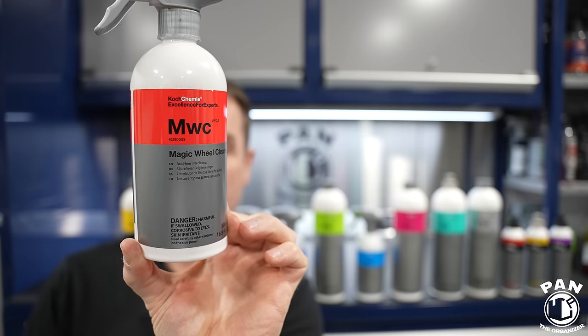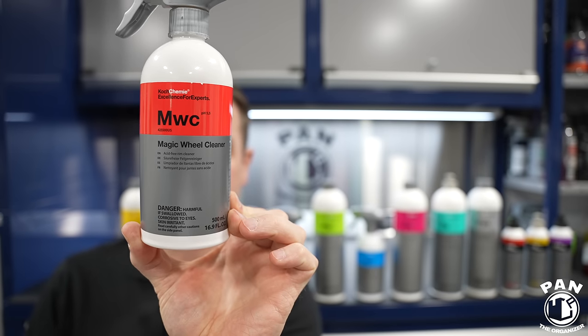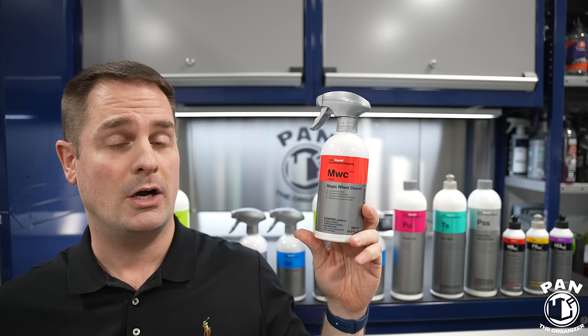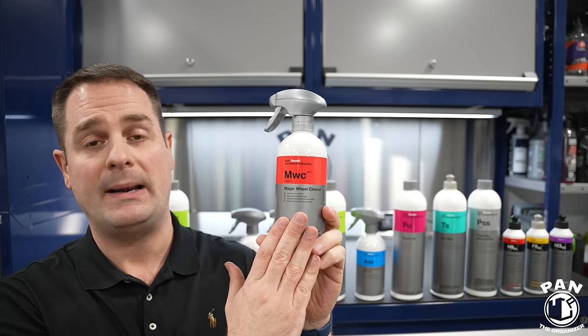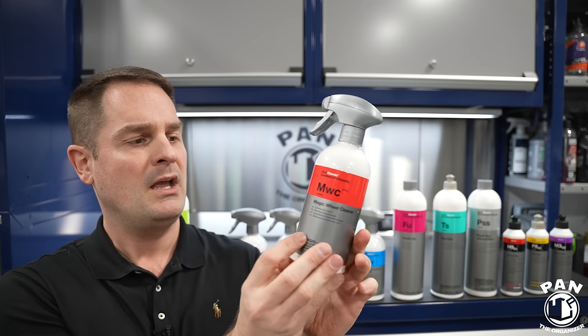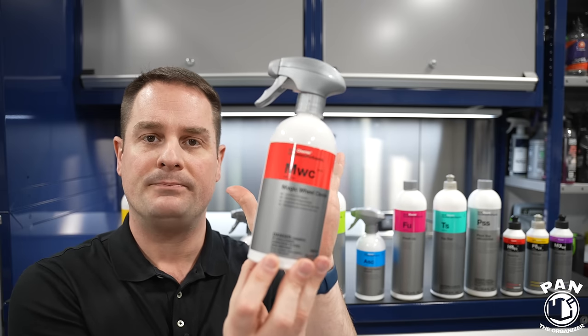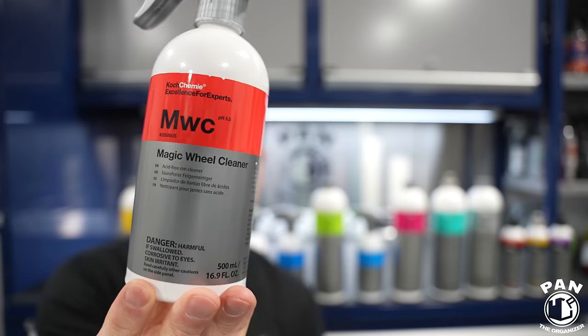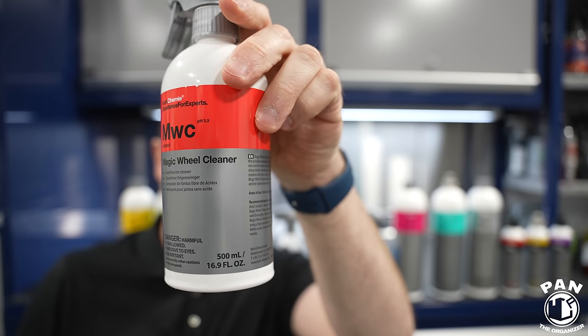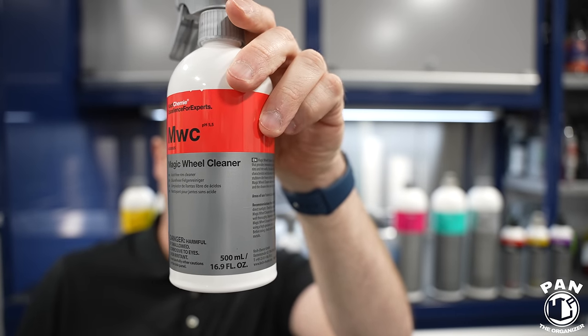It dissolves iron particles as well, so it has that red color changing technology. And so yeah, for the iron particles, if you have brake dust on your wheels, this helps a lot. This is not meant for use on paintwork, by the way, so this is strictly for rims. You can use them on your factory OEM wheel finishes, and you can also use this on chrome and steel rims and painted alloy wheels.